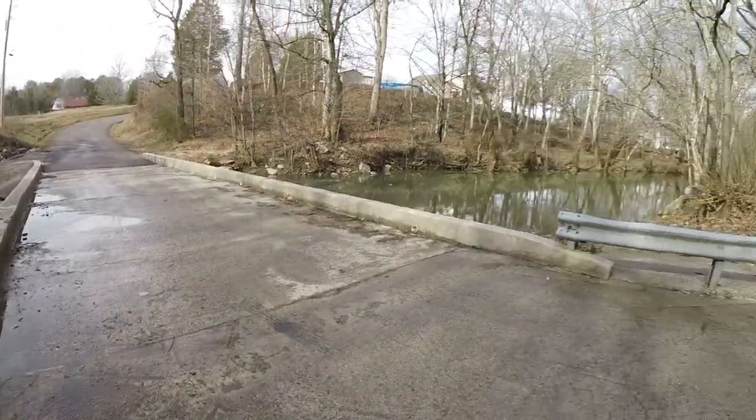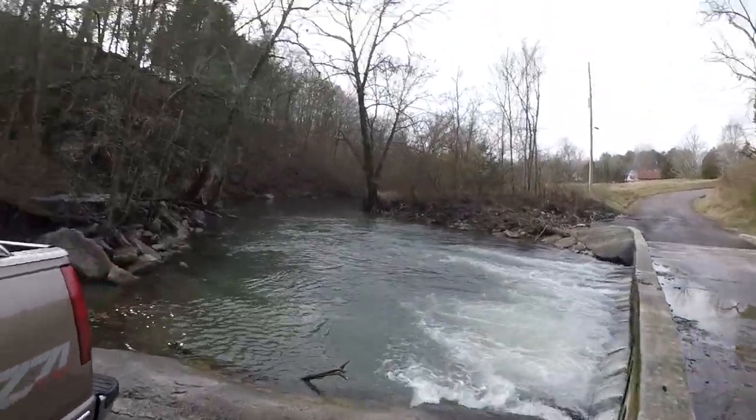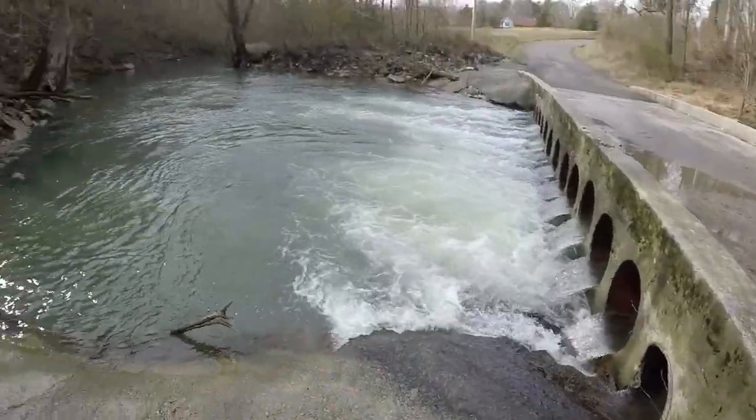Got a cool little spot right here. It's where I take a lot of my pictures for my truck. Little one lane bridge over the creek. Pretty good fishing too. But this is a cool little spot to come back to and relax and do some fishing and take some pictures and stuff. As you can see, the water's kind of high today. But it's a pretty cool little spot.